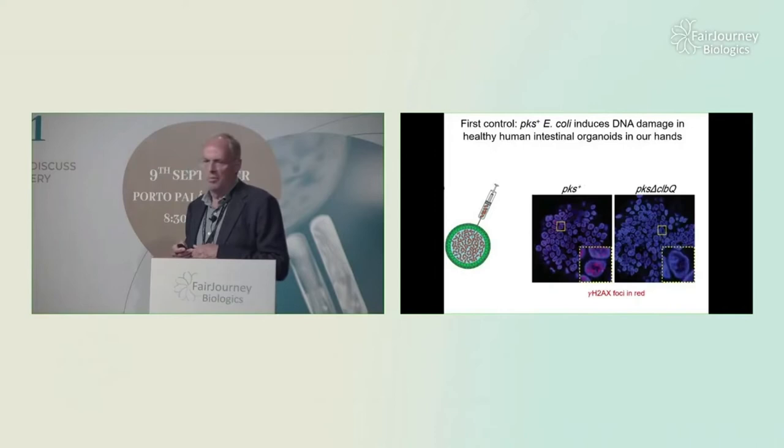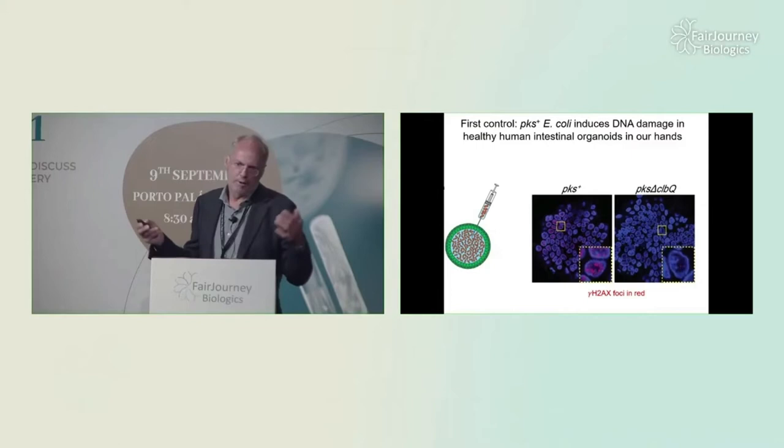Now, you see in the middle, pks plus. In blue, every dot is an organoid that was injected by hand by the PhD student, quite an experiment. And the red dots in this magnification are individual double-strand breaks that are stained by gamma H2AX. And you can see there are many, many breaks. And on the right, the negative control, in the entire culture, they saw one break. So we could confirm in organoids what was known for experiments done on HeLa cells or other human cancer cells.